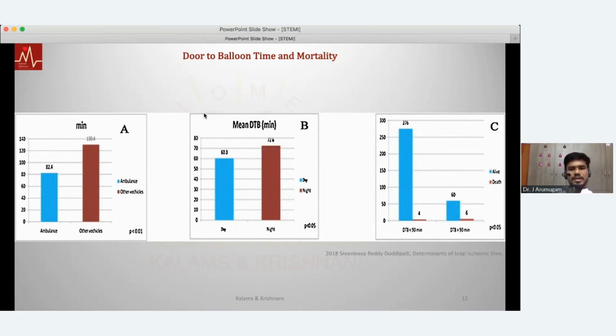The most important is on the right side, figure C. Notice, if door to balloon time is less than 90 minutes, at least in this specific study, most of the people, about 276 of 280, were alive at the end of 30 days. On the other hand, if door to balloon time is greater than 90 minutes, about 10% of them died within 30 days. So this particular time says it's very, very important that you reduce this door to balloon time and do this operation as quickly as possible, because whether someone is alive or not is determined by this time. It is one of the times that is highly correlated with life or death in this scenario.